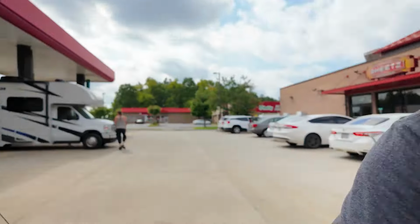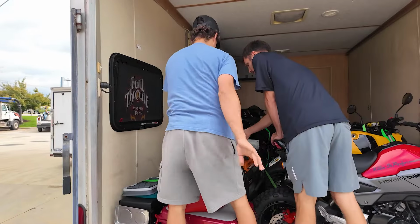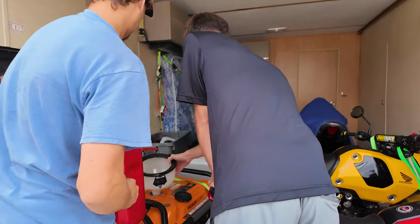So right now what we're doing is we're just filming. We're filming, but we're also filling up. We're checking on everything. We're at a gas station up here in Virginia, and we're getting ready to fill up everything, all the generators, all the other things, all of our pit bikes and stuff like that. Boys are almost done. We're almost ready. We're just ready to get there.